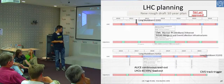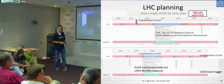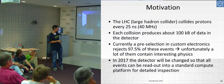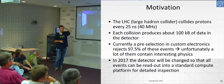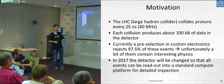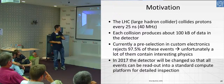There, LHCb, my experiment, and the other experiments want to do a major overhaul. We want to completely redo everything. Well, not quite, but almost. This is what we are working on now when we are not running operations: the upgrade. The reason is that currently, as I explained, in this hardware trigger, which makes this 2 microsecond decision, we lose quite a bit. It's a pity, actually. So the idea was to abolish this and to do everything in software: read everything out through the network to computers, hoping that Moore's law will help you and the networks will be fast enough. It's challenging, but we think we can do it.